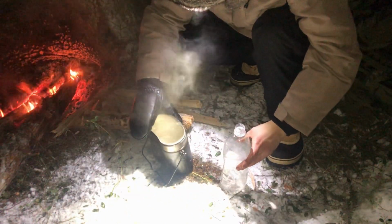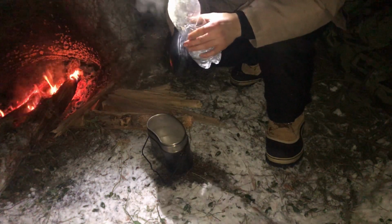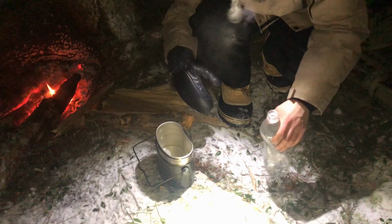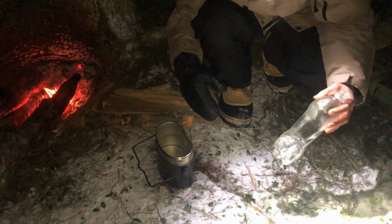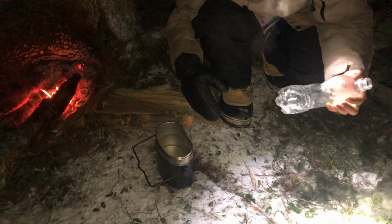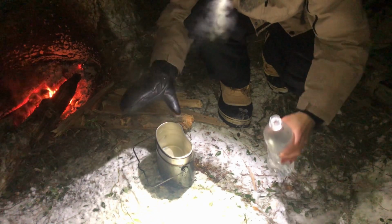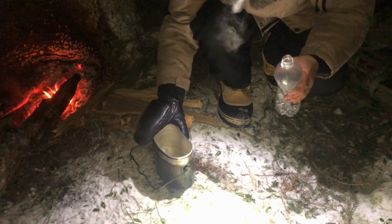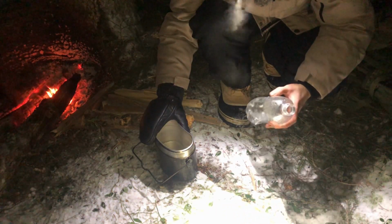Ouch. So that was kind of dumb. I forgot that you cannot pour boiling hot water into a plastic bottle, so this is now fairly deformed, but it'll hold water in still. So yeah, I went and cooled this off in some snow. Of course, I didn't put anything in it. I just cooled it off from the outside.